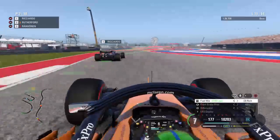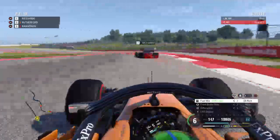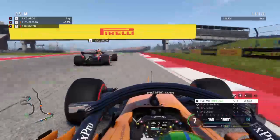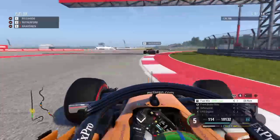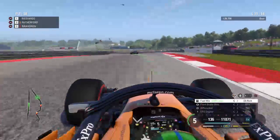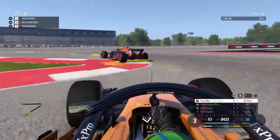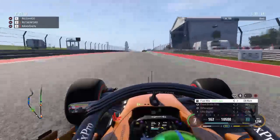Oh boy. Now I've got to focus. I cannot let Ricciardo pull away. I'm making mistakes. I'm making mistakes. I'm making stupid mistakes at that. Oh, he's pulling away. It's over. I've lost. Am I going to actually lose this Grand Prix to Daniel Ricciardo? Am I honestly going to lose? No, I'm not losing this.